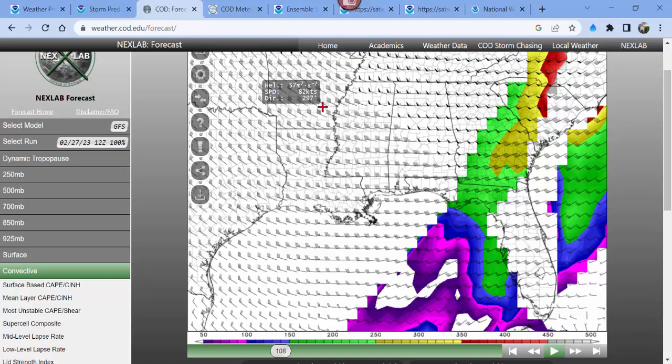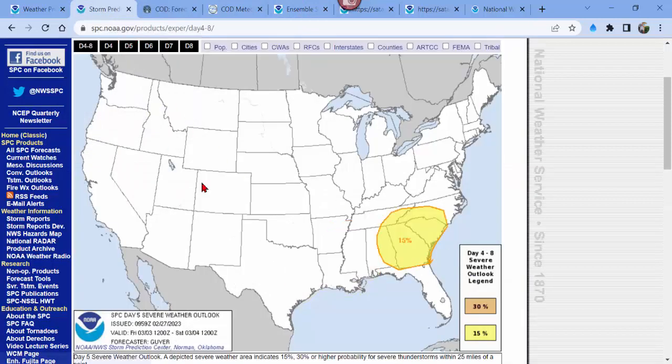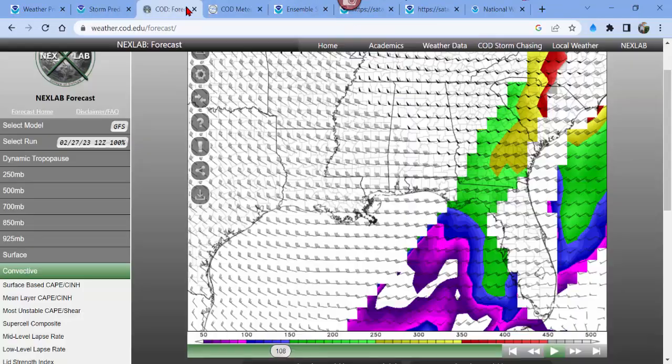So purely based on the fact there's a big front, it's a pretty potent jet aloft. The setup climatologically favors severe weather. We're seeing CAPE values that would support it. Overall, there's a lot of things that would favor severe weather here.